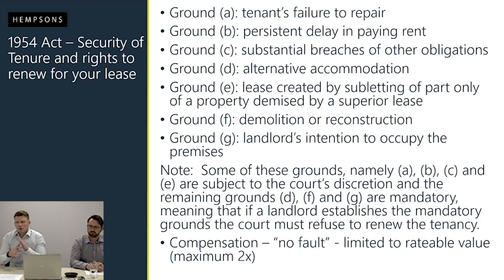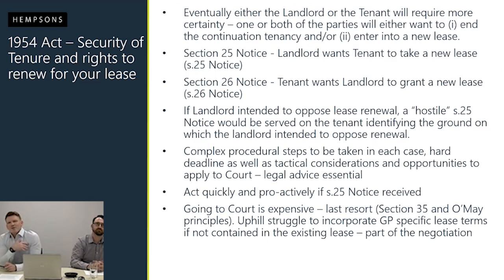Going back to the example I gave with the 10-year lease that's within the Act that's continuing, that continuation could continue for months or years. The sort of status quo. But the status quo of that continuation is going to have to change at one stage. Eventually, either the landlord or the tenant is going to require some more certainty. One of the parties will either want to end the continuation tenancy or enter into a new lease.